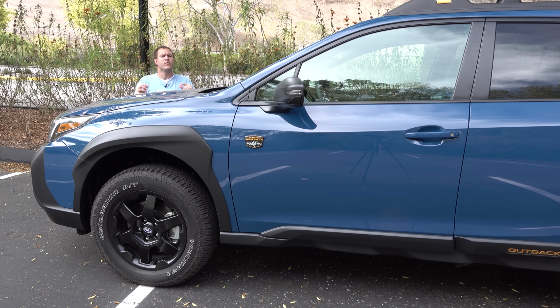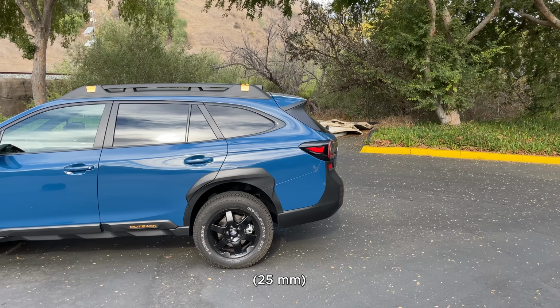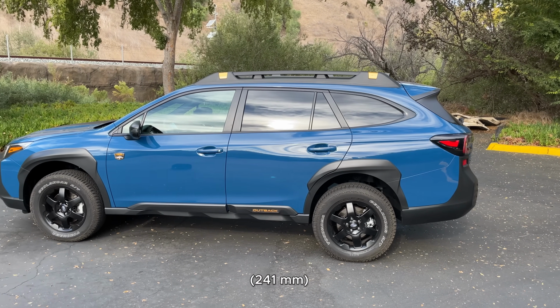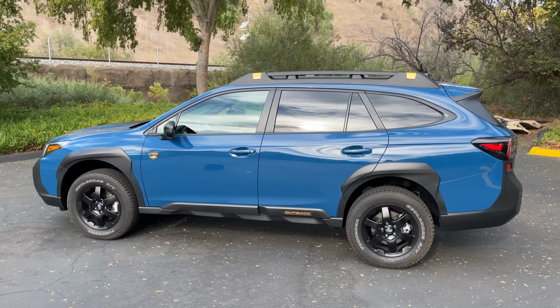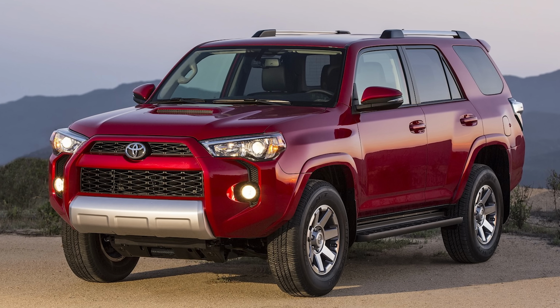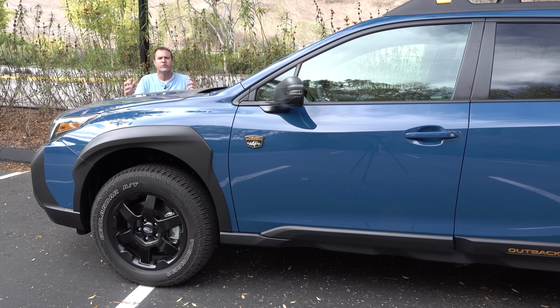Now, also visible from here is probably this car's most notable change compared to the regular Outback. It has more ground clearance. Subaru gave it an extra inch of ground clearance over the standard Outback for a total of around 9.5 inches of ground clearance, which is impressive. That's the same figure as a Toyota 4Runner, and that's like a serious off-road SUV. This is just like a little crossover family wagon, and they have the same clearance.